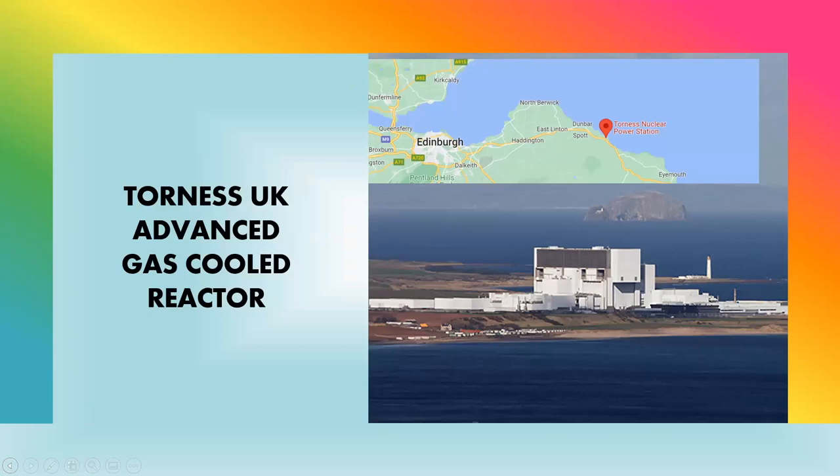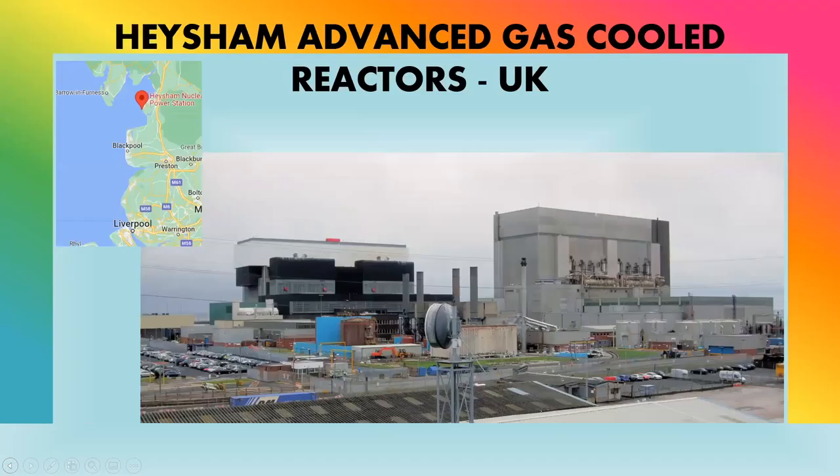These are the locations of some of the UK reactors and what they look like and where they are up near Edinburgh, this one in Torness, this one over in Heysham, I guess you would call it.